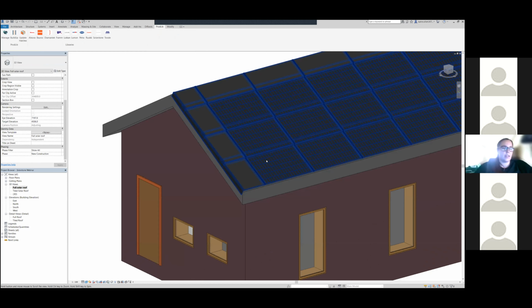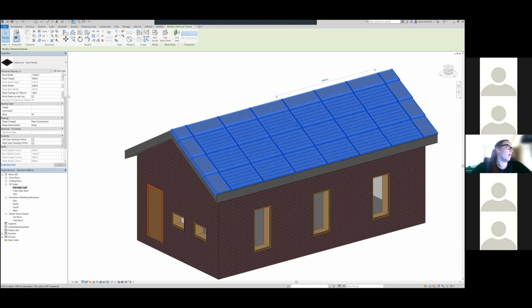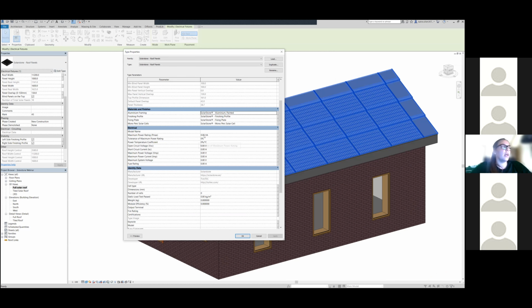Since Revit is BIM software, you can put information in solar panels. So in edit type, you can see electrical parameters in here. The values are 0. This is because we can change the panel width and height, and if we can change them, there should be electrical values changing also. So you have to fill them by yourself.